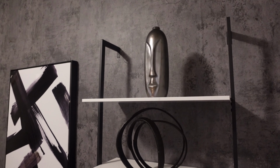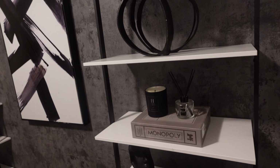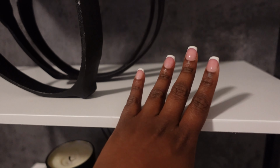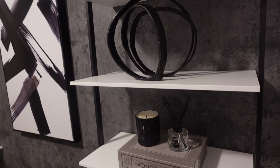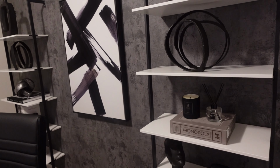Shelves, absolutely love Amazon. I actually wanted them with this marble texture on them, but they were out of stock. I got the inspo for these shelves from Sharika. Her Instagram name and her YouTube channel are I Am Sharika B. She inspired me to get those shelves. She also has them in her office.